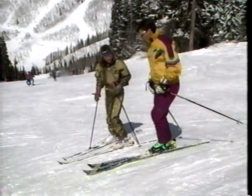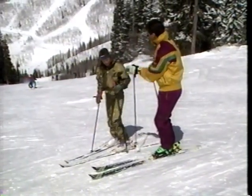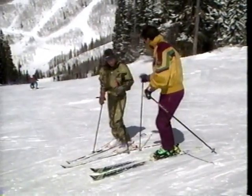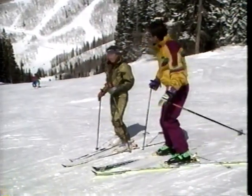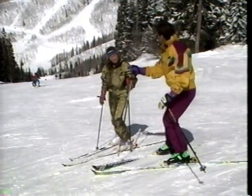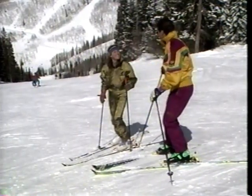Okay? So what we're going to do now is a stem Christie, where you're going to turn parallel across the hill. Go ahead and plant your pole down the hill. You're going to slide your uphill tail up, then move all your weight to that side and steer around. All right? Looks something like this.